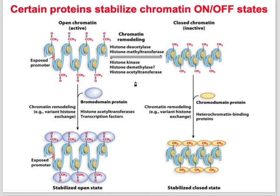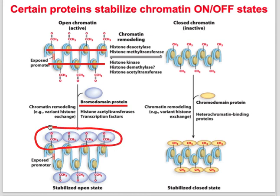This is where things get a little different too. So let's say that you have really open active chromatin. You have a ton of acetyl groups right here, and this is a nice exposed promoter. Remember we saw the nucleosomes that can kind of lock into each other. You don't always need to do that. You could have something called a bromodomain protein. And remember, you don't need to know the specific names, but it doesn't hurt for your understanding. All you've got to say is that there are proteins that basically bind acetyl groups. See how that nice purple is in there? And it keeps them there. It protects them. It does not allow things to exchange them to inactive.